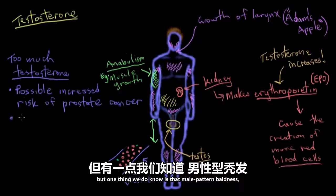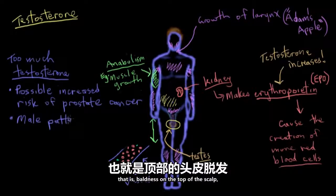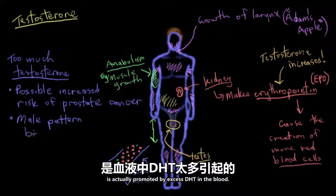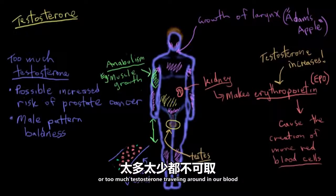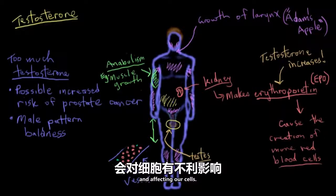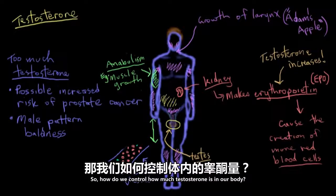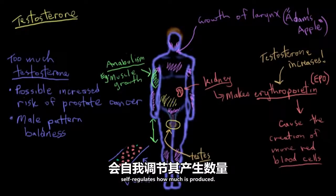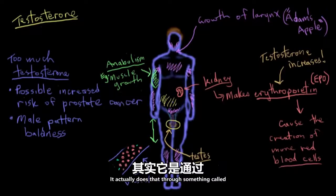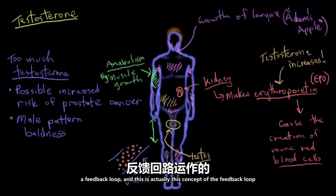But one thing we do know is that male pattern baldness, that is, baldness on the top of the scalp, is actually promoted by excess DHT in the blood. So this tells us that we don't want too little or too much testosterone traveling around in our blood and affecting our cells. So how do we control how much testosterone is in our body? Well, it turns out that testosterone to a large extent self-regulates how much is produced. But how can it do that? It actually does that through something called a feedback loop.